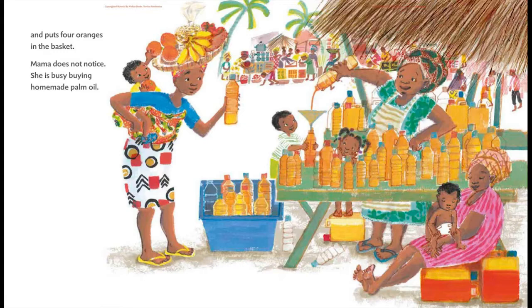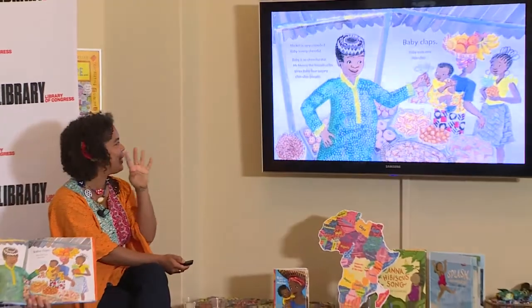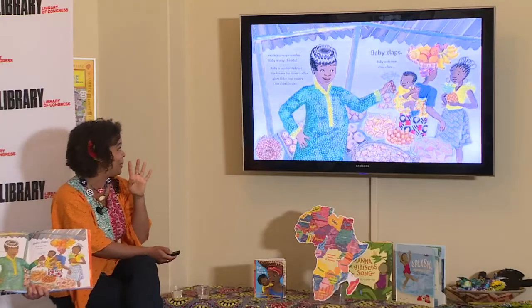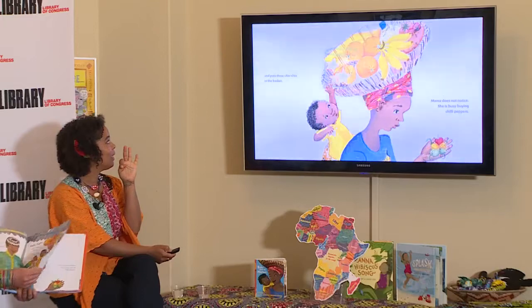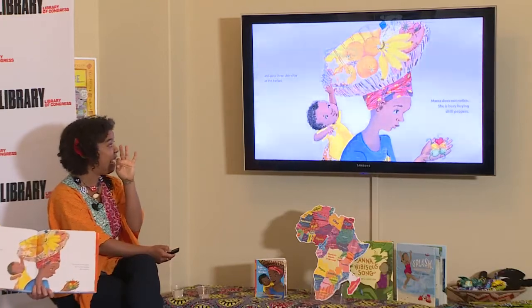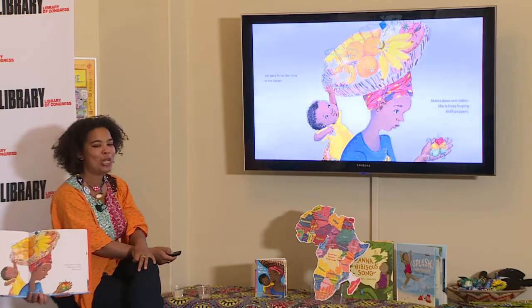Market is very crowded. Baby is very cheerful. Baby is so cheerful that Mr. Momo, the biscuit seller, gives baby 4 sugary chin-chin biscuits. Baby claps. Baby eats 1 chin-chin and puts 3 chin-chin in the basket. Mama does not notice. She is busy buying chili pepper.